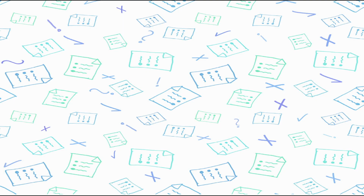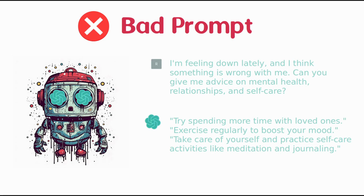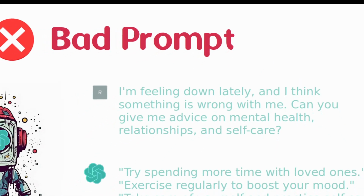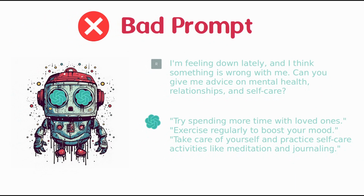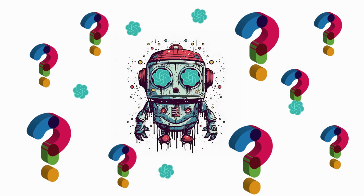An example of an incoherent and unfocused prompt in this regard is, "I'm feeling down lately and I think something is wrong with me. Can you give me advice on mental health, relationships, and self-care?" This poorly written prompt is incoherent and unfocused, combining multiple topics without clear guidance. This can confuse the model and lead to a response that fails to address the topics coherently.